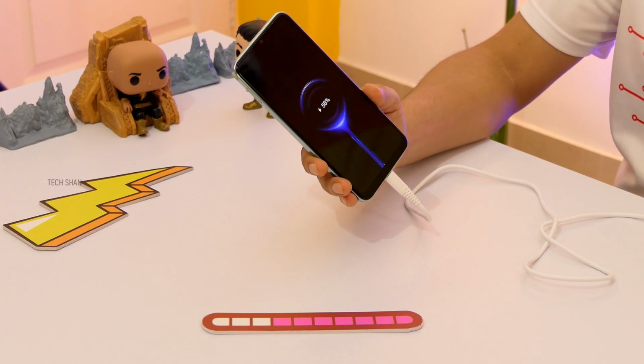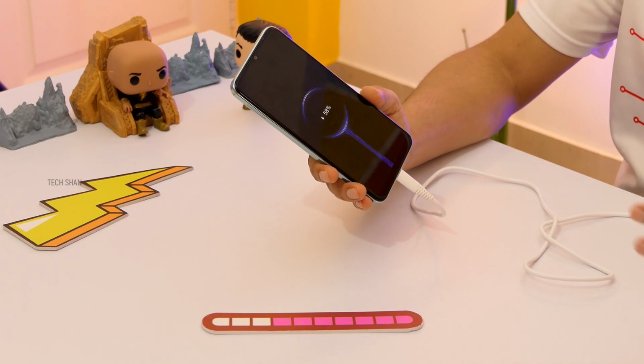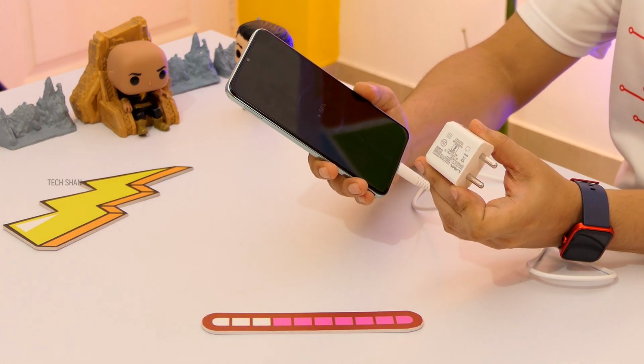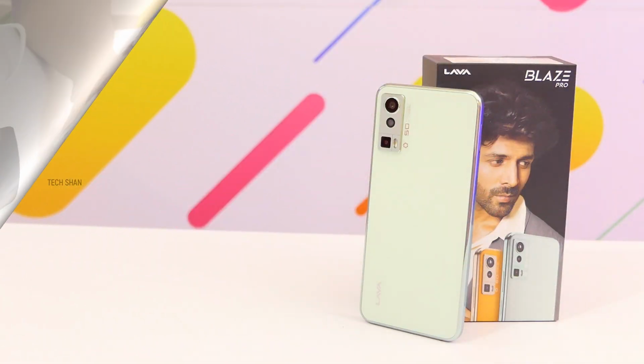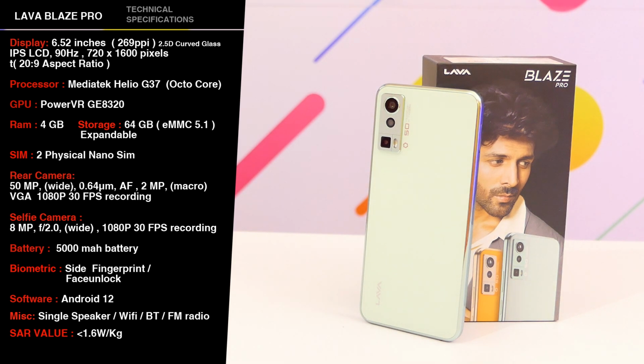Moving on, battery. What you get is a 5000 mAh battery and you can easily pull it to little over a day with good use. But lack of fast charging and the provided 10 watt charger is a bummer. Here is a complete technical specification overview for your reference.